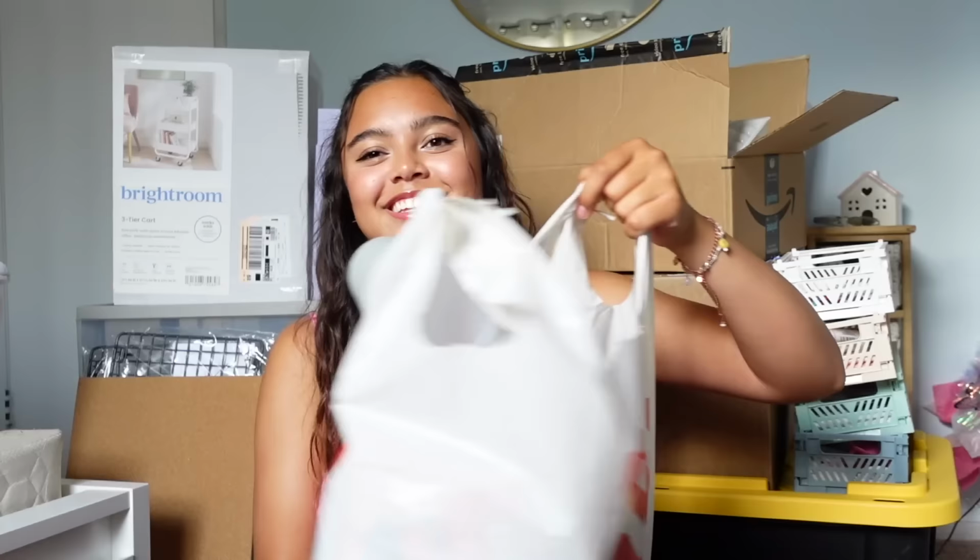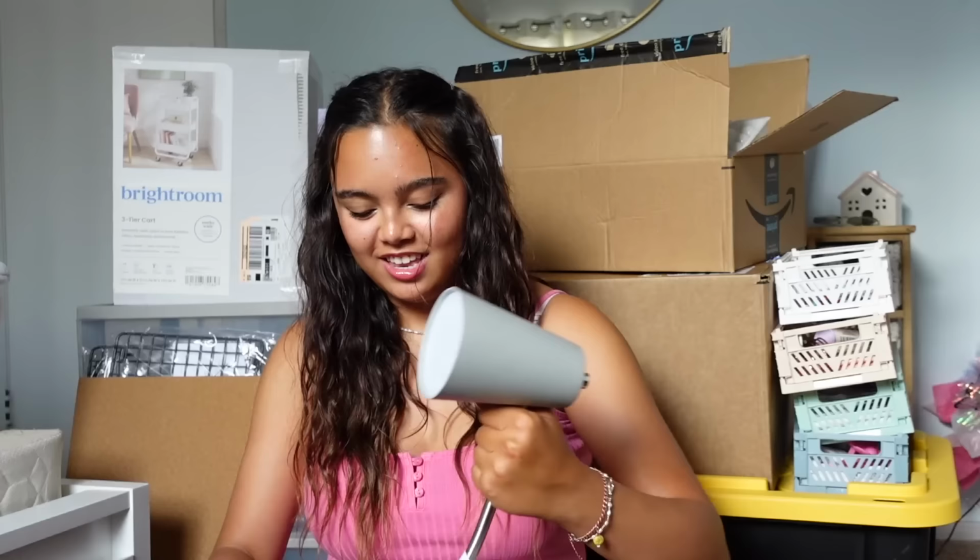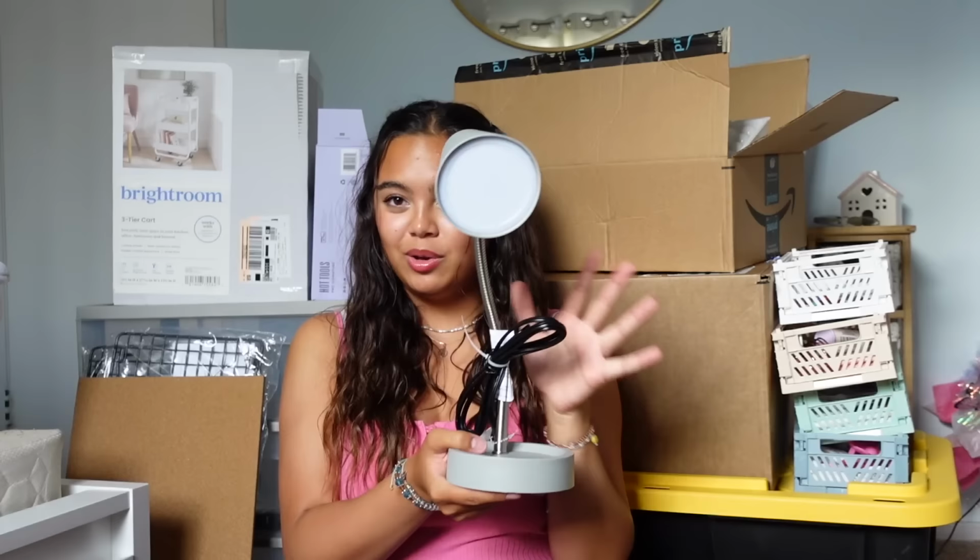Continuing on to the Target haul, I got myself a little scrub mommy to do dishes with, and I have this cute little lamp just to put on my desk because dorm lighting is not it, and she's cute and she's small, so it won't take up too much space. Alright, and then the rest of this bag is very boring stuff, but also stuff that was still a necessity. So I got some hair wraps because I use these now and I feel like it'll be really helpful to have more, especially going back and forth from my dorm to my room when I'm taking a shower.